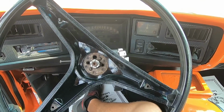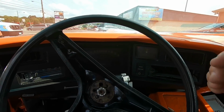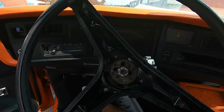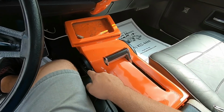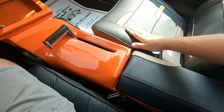Starts up pretty good. AC does work. It's not super cold right now though. Wipers work. Horn is missing the center of the steering wheel, so that's not gonna happen. Speakers on both sides, a place for your iPad, tablet.